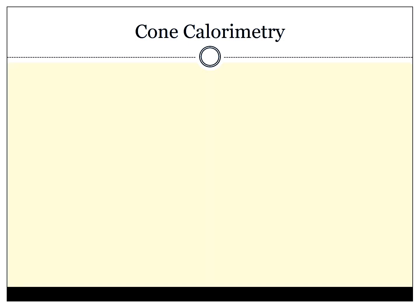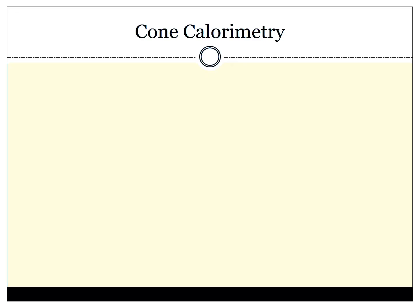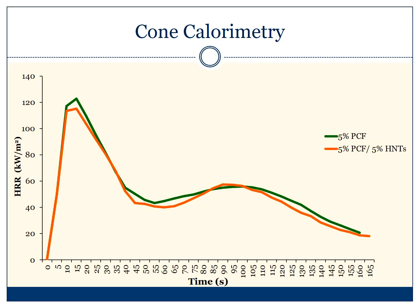We also looked at cone calorimetry. In this test, a sample is ignited and several variables are recorded. We looked at heat release rate, which is the rate at which fire can be sustained. So both of these curves are very similar, which means that the 5% of H&Ts did not make much of a difference. However, the peak heat release rate for the combination of PCF and H&Ts was better than just PCF. There was also a secondary peak with the PCF and H&Ts, which means that there was a less stable char layer formed, although not by much.